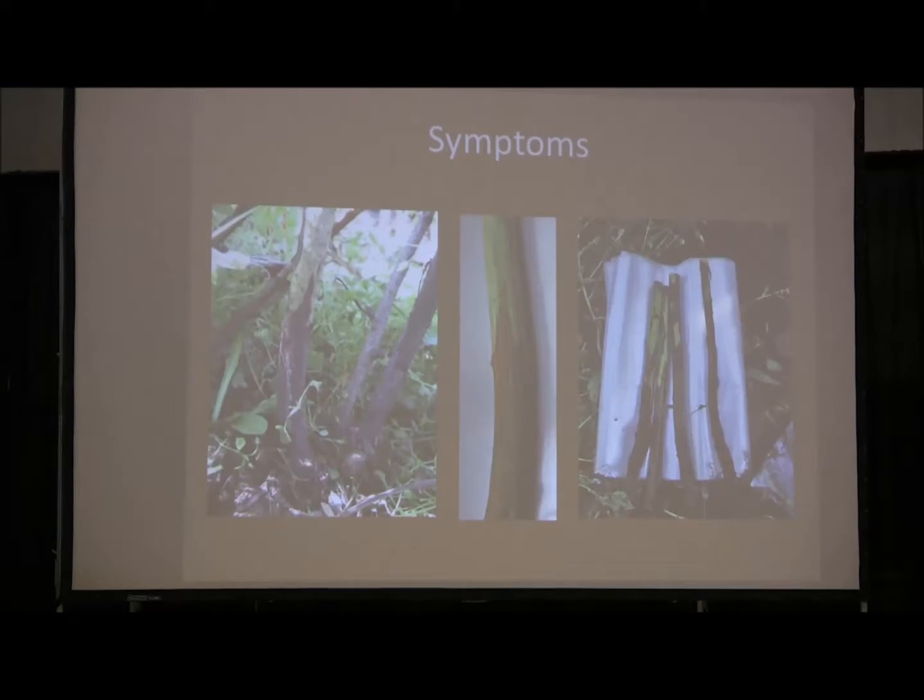It's important to note that this discoloration is also typical of older stems. So you'll see older stems change color, and it's not until you scrape underneath that you see discoloration. So here I've scraped off the bark, and you can scrape off that outer part and not see any lesion spreading up from the base at all. A lot of these stems just turn dark purple at the base as they mature.